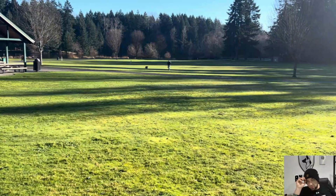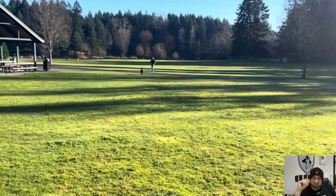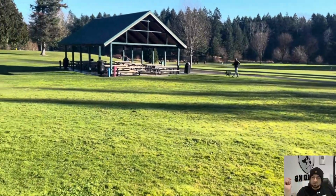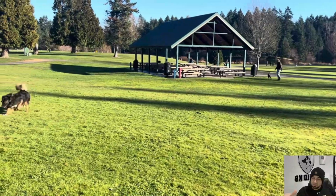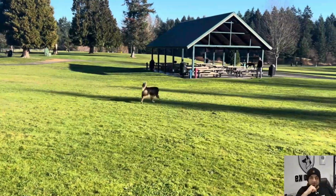I guess you could argue that there weren't distractions close, so that's a slight critique. There are obviously distractions in the environment, and the other dog is loose running around. Yeah, you can see what the other dog is doing. He's enjoying himself out there, so that's a distraction.